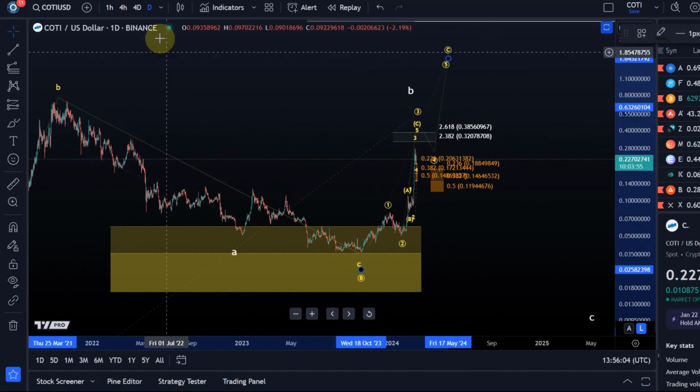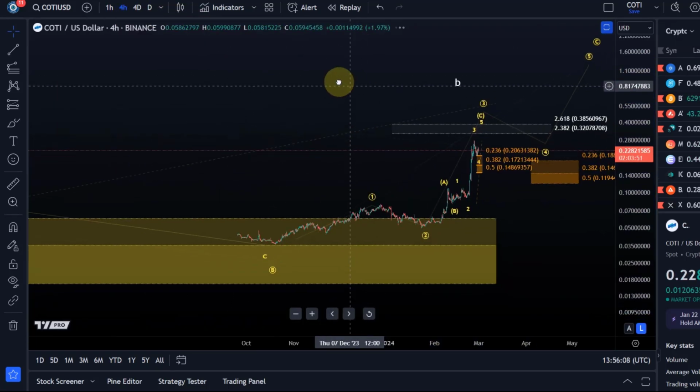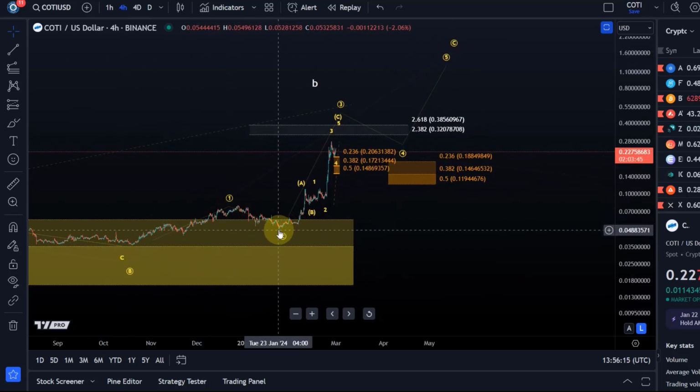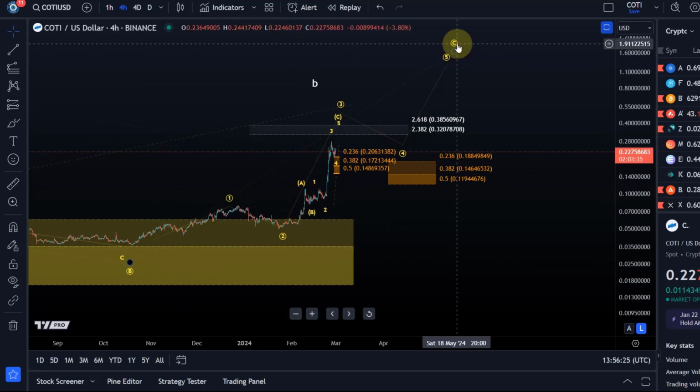In circle wave C, now let's go to the 4-hour chart for that. In circle wave C, we can see that we completed a wave 1, a wave 2. Wave 2 bottomed in January this year. Because the movement to the upside is corrective, I see this move up as diagonal, the C wave. Therefore, it can't be a third wave really, because it looks more like a corrective structure.